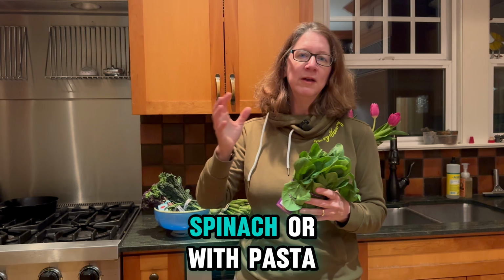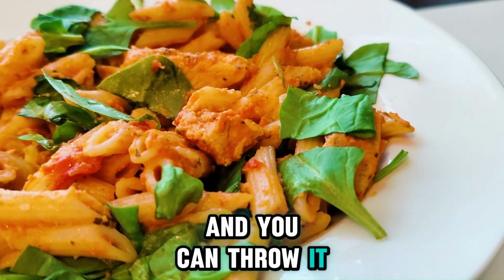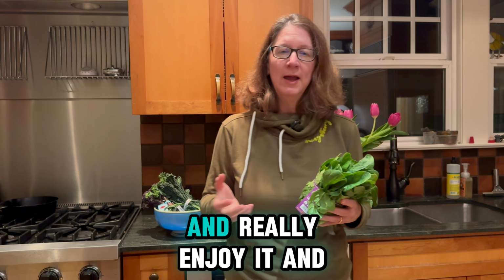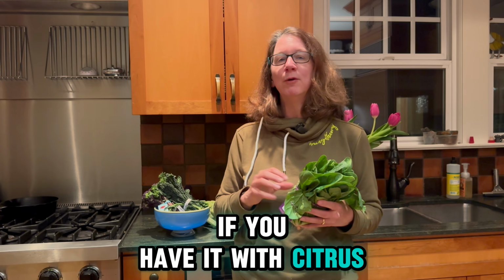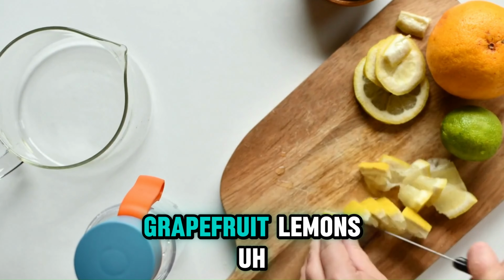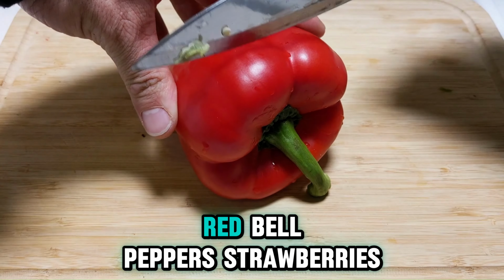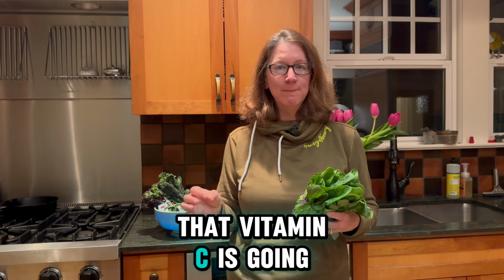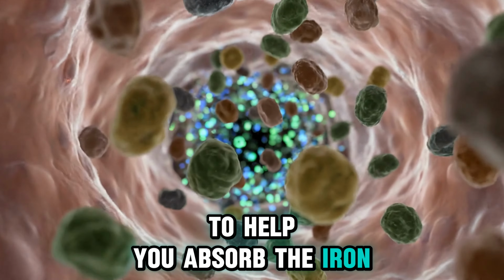You can throw it in spinach or with pasta. You can throw it with eggs. You can put it in a lot of different dishes and really enjoy it. And if you have it with citrus, so that's oranges, grapefruit, lemons, red bell peppers, strawberries, purple broccoli, that vitamin C is going to help you absorb the iron.